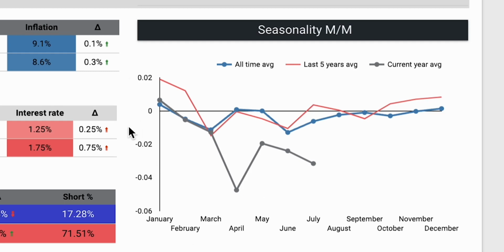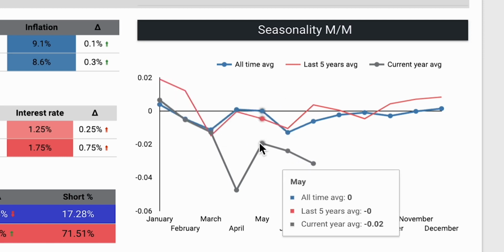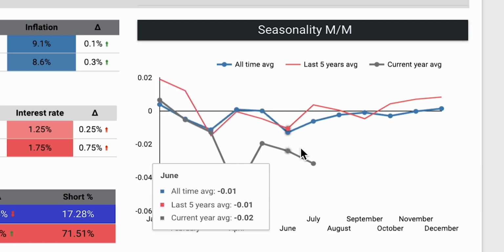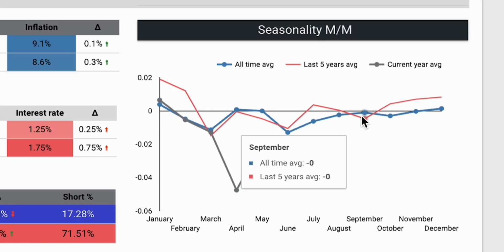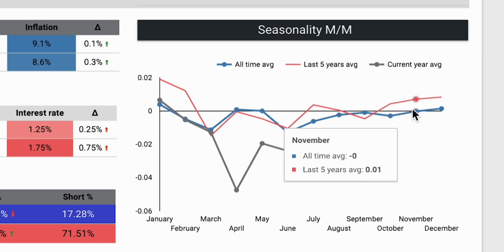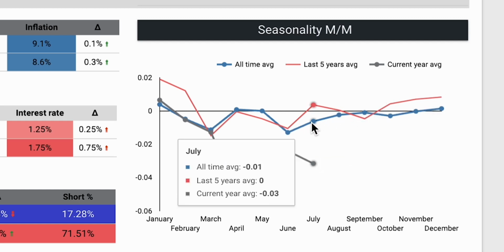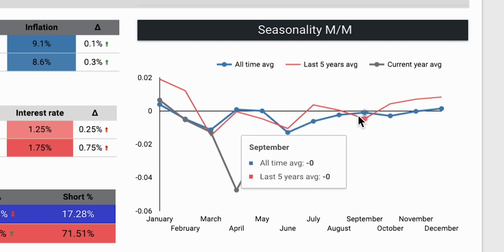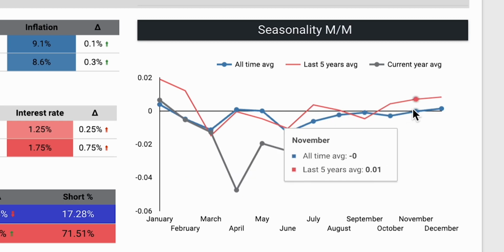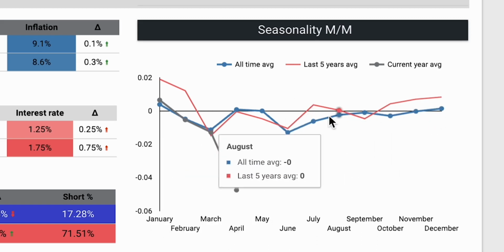So I'll let y'all take a look at this chart for just a second. Kind of see how everything has been moving in the last couple months, as well as the all-time average and last 5-year average for how these have moved. It doesn't seem like it moves that much from July to August to September, but later on in the year it moves just a little bit, which is consistent with this line that we see right here.